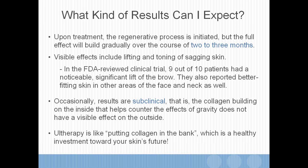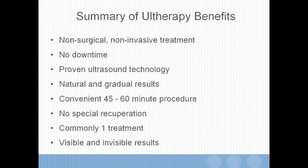Also, Ultherapy is kind of like putting collagen in the bank. We talked about how as we age, we're not making any new collagen. So anything that you do that produces collagen for your skin is a step in the anti-aging direction. You are preventing additional aging by stimulating that collagen.